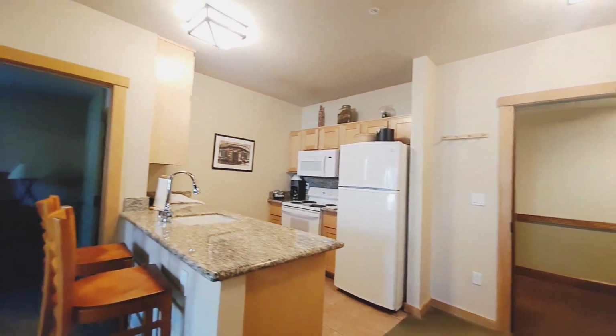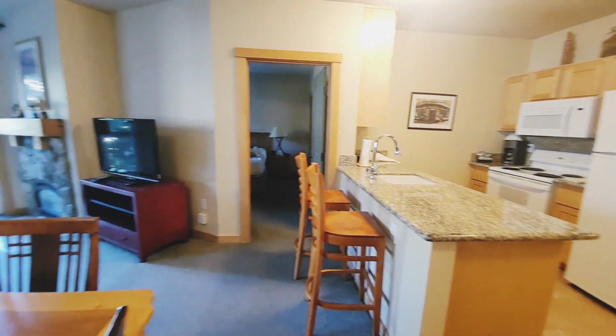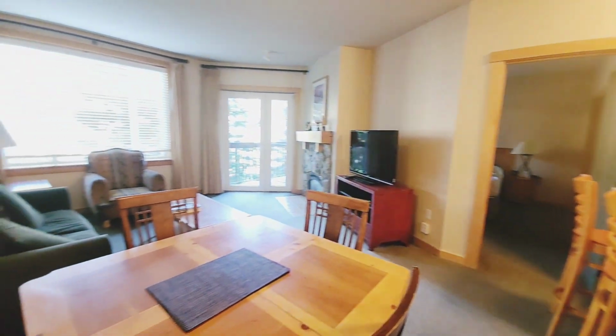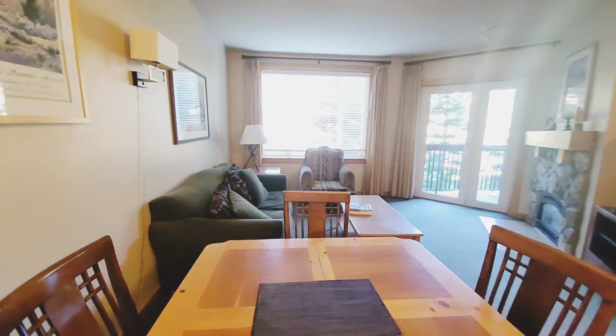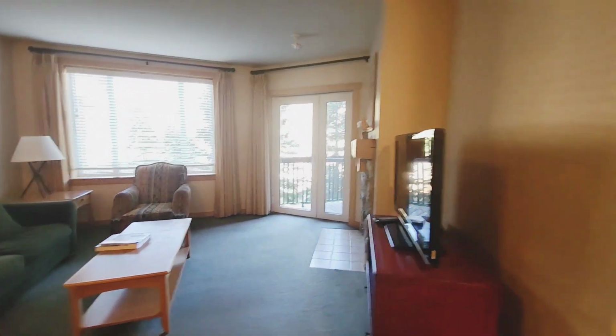This is nice size living room. So this one also has a high chair in here, for breakfast. And nice wooden sofa. Okay, wow, I like it.